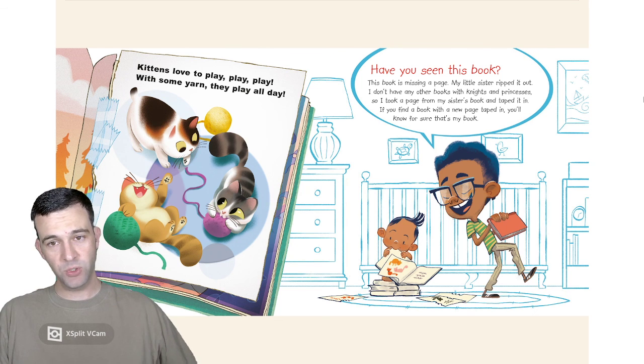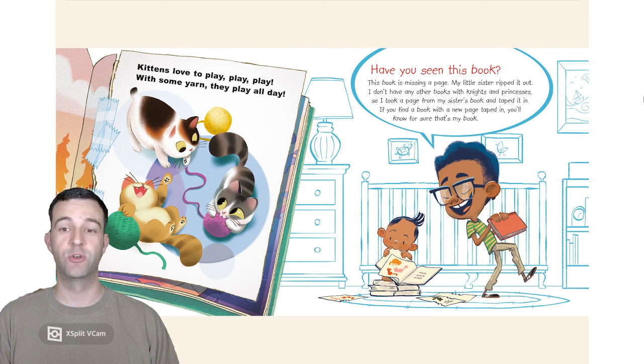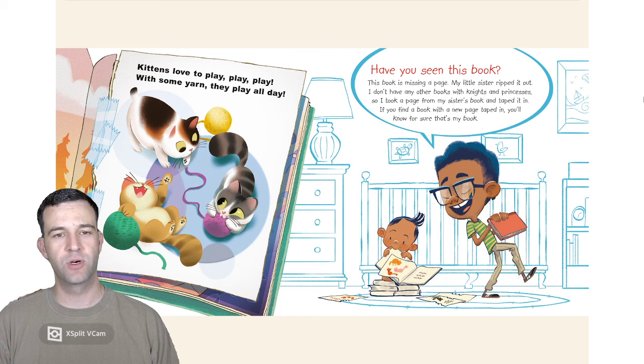Have you seen this book? This book is missing a page. My little sister ripped it out. I don't have any other books with knights and princesses, so I took a page from my sister's book and taped it in. If you find a book with a new page taped in, you'll know for sure that's my book. Kittens love to play, play, play. With some yarn, they play all day.